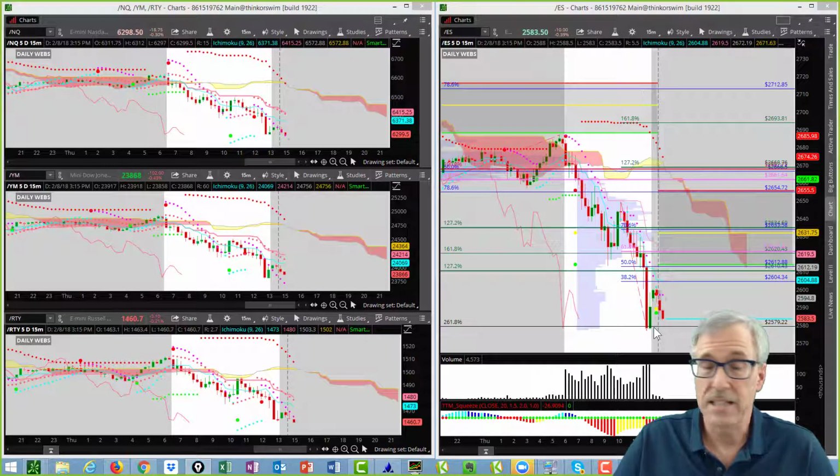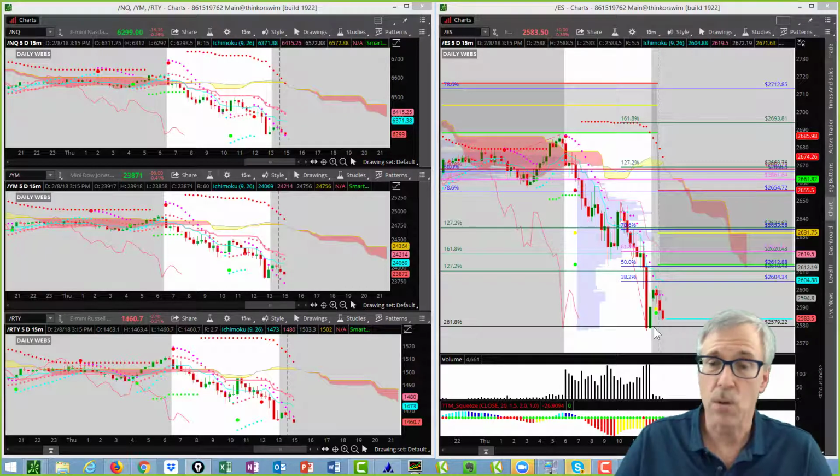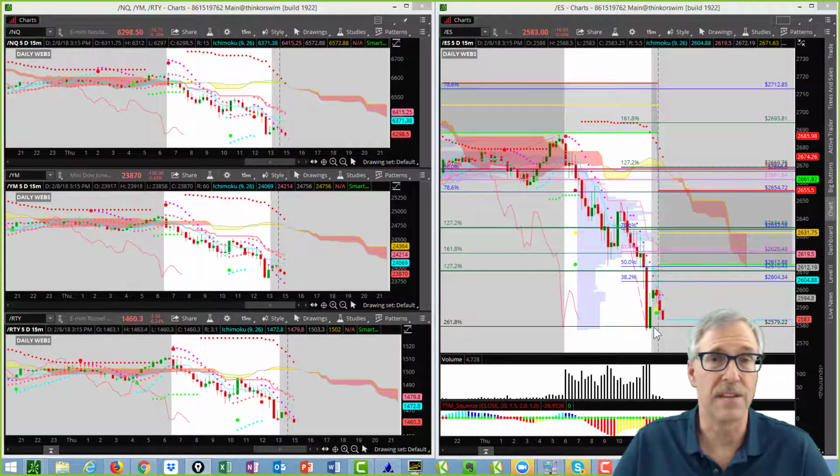And given the fact that tomorrow's Friday and that traders typically do not want to be in positions on Friday, I think we're going to have more selling than what my Fibonacci charts are indicating. We could actually have a rather significant rout tomorrow. And tomorrow, it's quite possible that some of that fear-based selling could come into the picture.